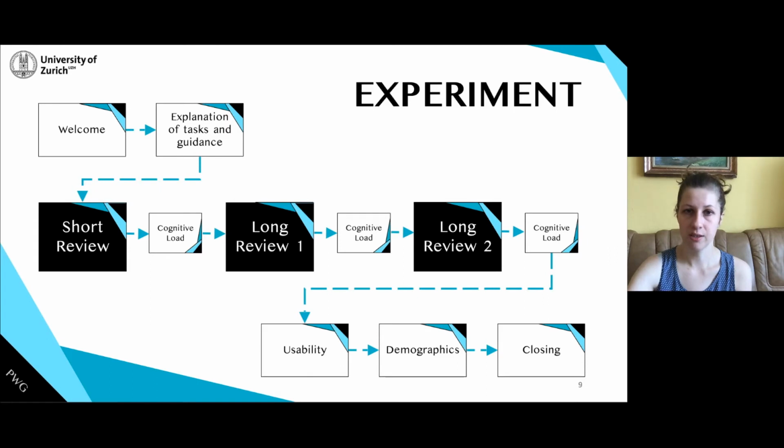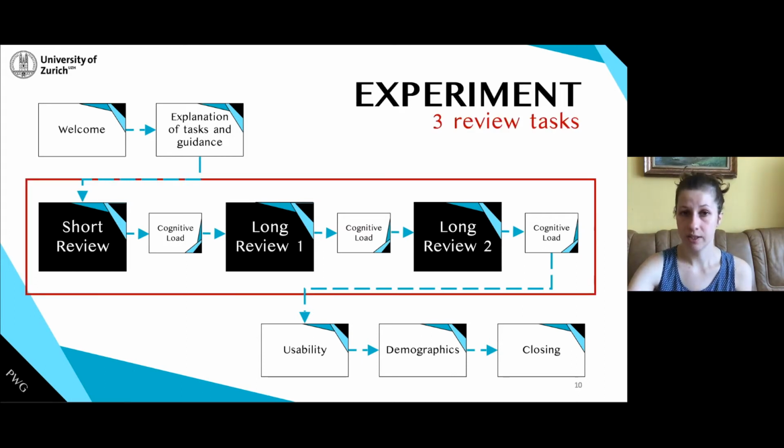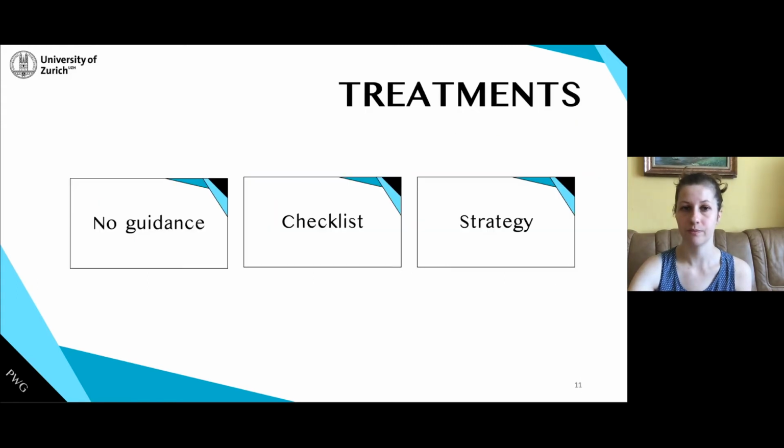To test our hypothesis, we designed the following experiment. The experiment is performed online by 100 developers from an Indian outsourcing company. In the core of the experiment, there are 3 review tasks. Firstly, the developers perform a short, easier review, then 2 long reviews follow. Each developer is randomly assigned to an experiment treatment and works with the same condition in all the reviews.